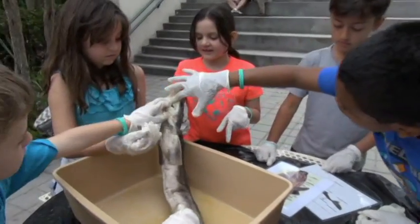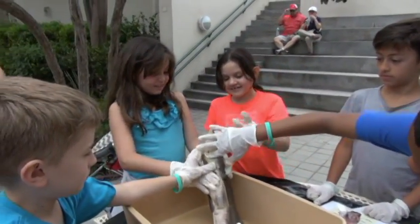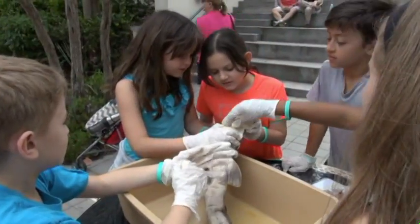Let me push the eye. No. How does that feel? I just touched it. I'm gonna touch it. I'm gonna squeeze its chin. Where's the chin? Right here. I want to squeeze its.